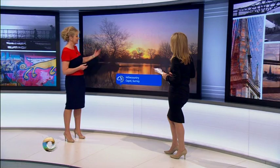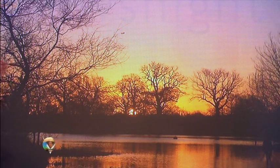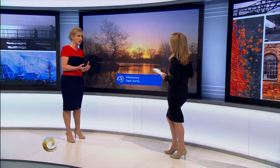And then further south again in Surrey, well, you can see it was a beautiful start to the day, but now we've got clouds spilling down. And as that weather front bumps into the comparatively milder conditions, because of course the temperatures are now rising, it will increasingly just be rain or patchy rain. But the colder air seeping in behind it.